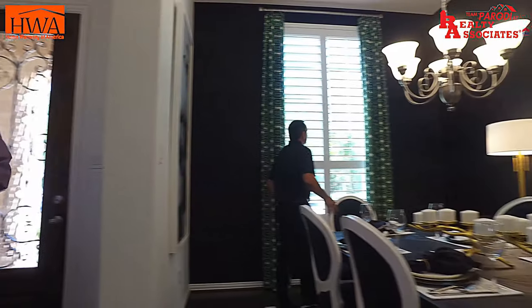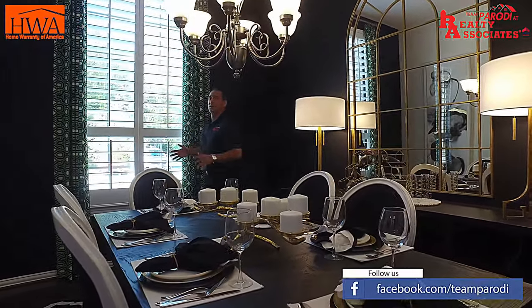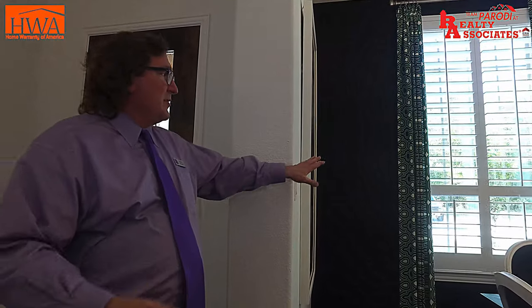So which part of the room comes with the house and what are add-ons? This is a model home. Basically everything in here except for the floor and the paint is standard. As far as this particular room, the shutters are going to be something that would be added as well. So shutters are not standard, excuse me on that.